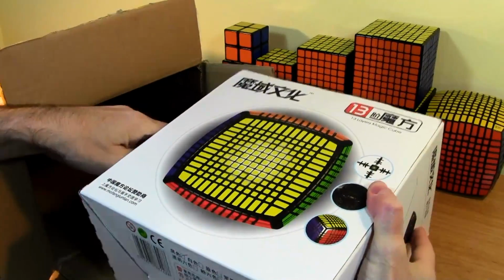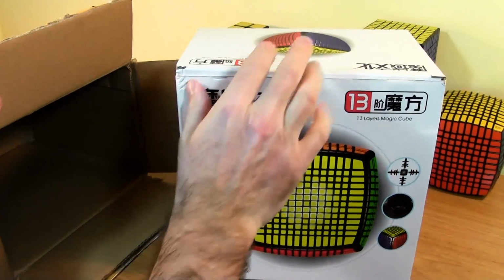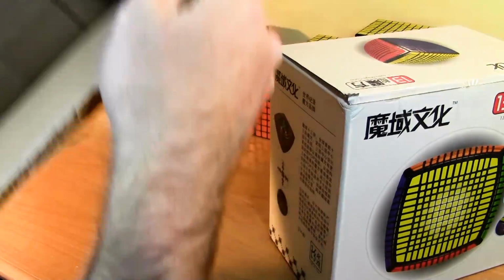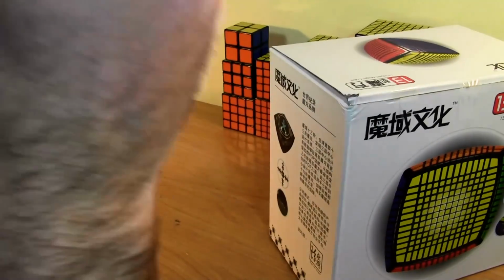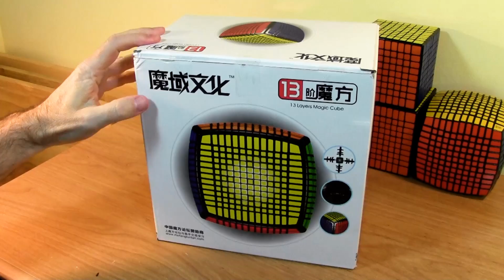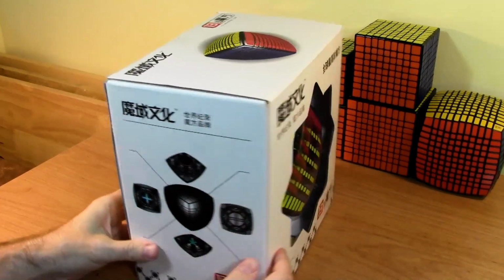Wow, look at that. Okay, feast your eyes on that. Alright, well, feast your eyes on the empty box. There's literally nothing else. That was it. One puzzle in that box. So this is what it is.